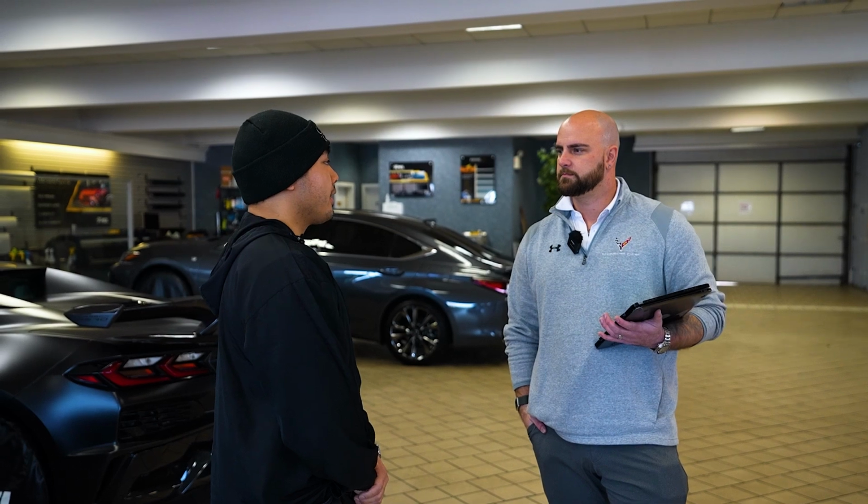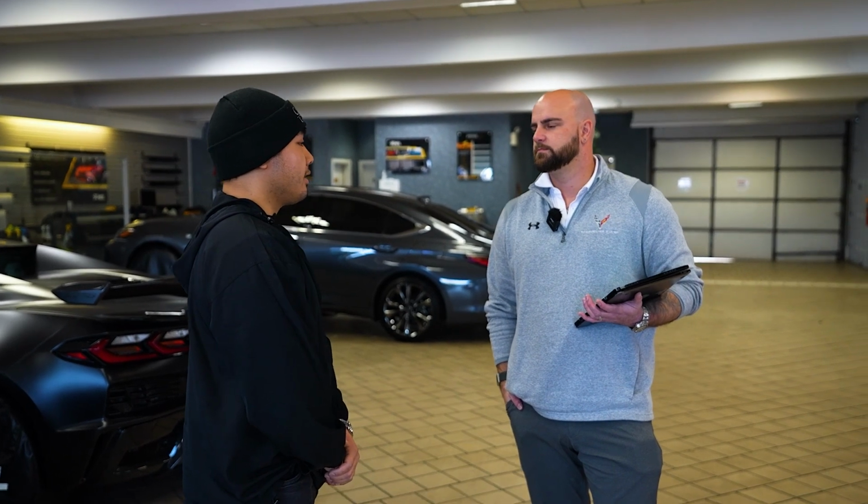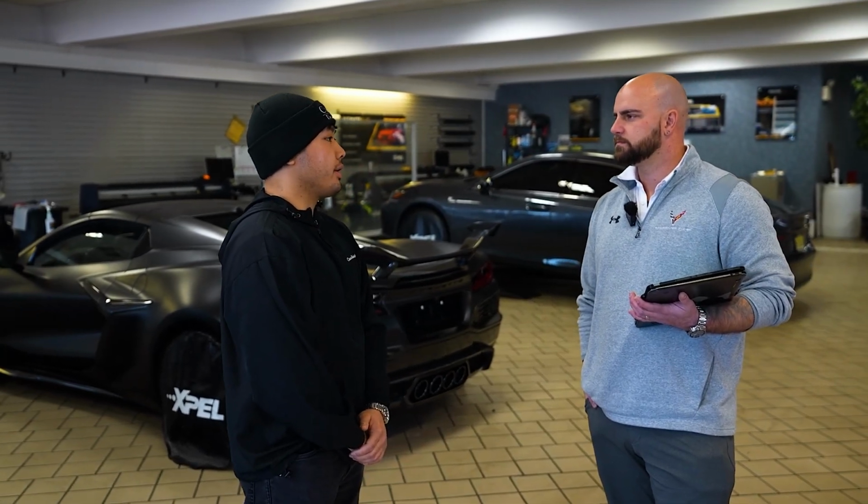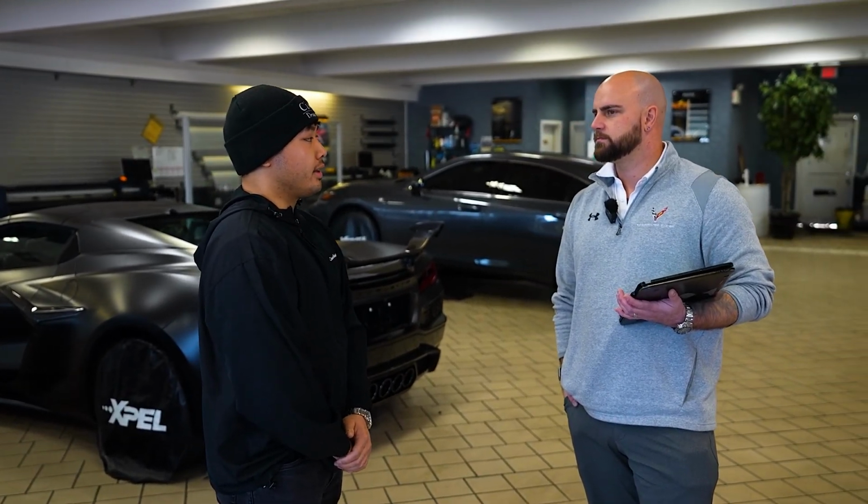Because ceramic coat is a permanent coating. It'll last for 4 years. Anything underneath the ceramic coating will pretty much get stuck there. You would have to polish out the coating and the scratch, and then have to get the panel recoated.